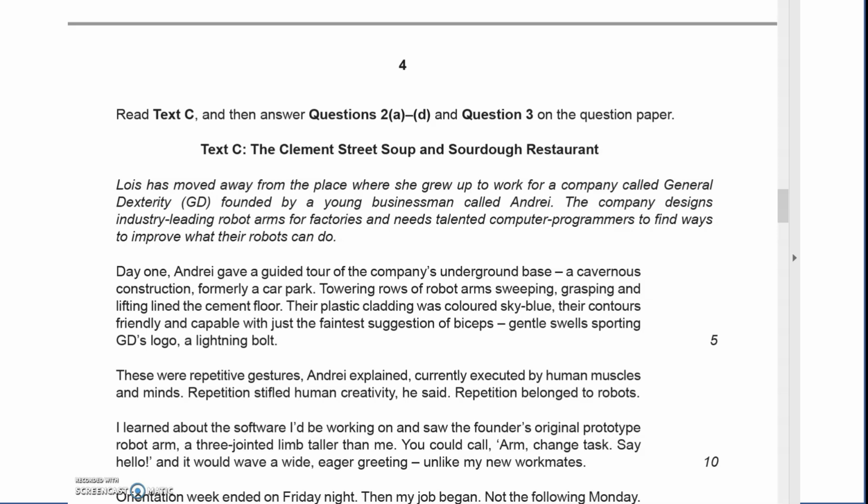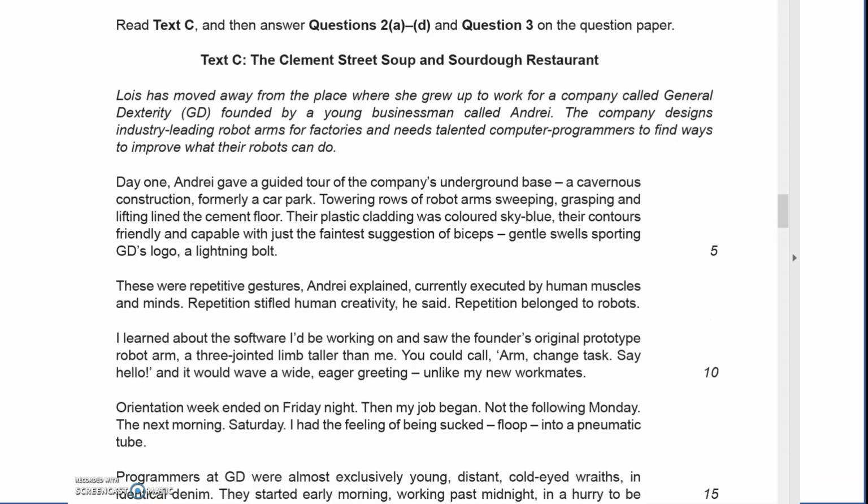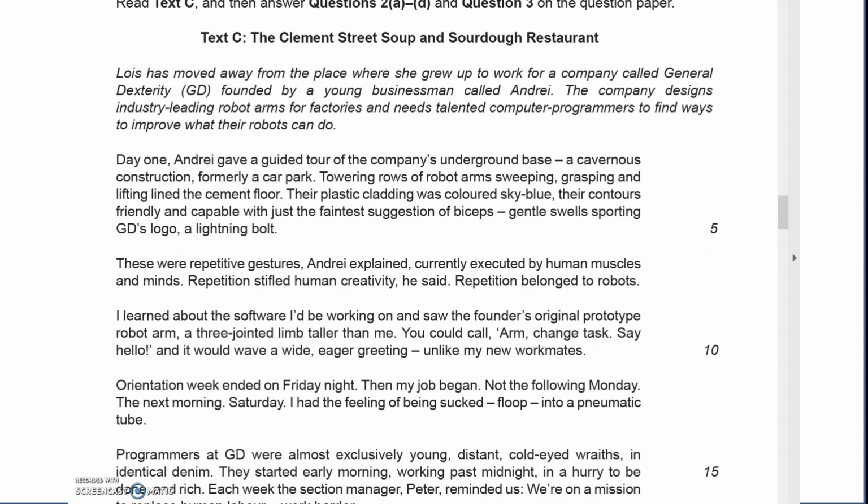Soup and sourdough restaurant. Lois has moved away from the place where she grew up for a company called General Dexterity, GD, founded by a young businessman called Andre. The company designed industry-leading robot arms for factories and needs talented computer programmers to find ways to improve what their robots can do. Day one, Andre gave a guided tour of the company's underground base, a cavernous construction, formerly a car park. Towering rows of robot arms sweeping and grasping and lifting lined the cement floor.